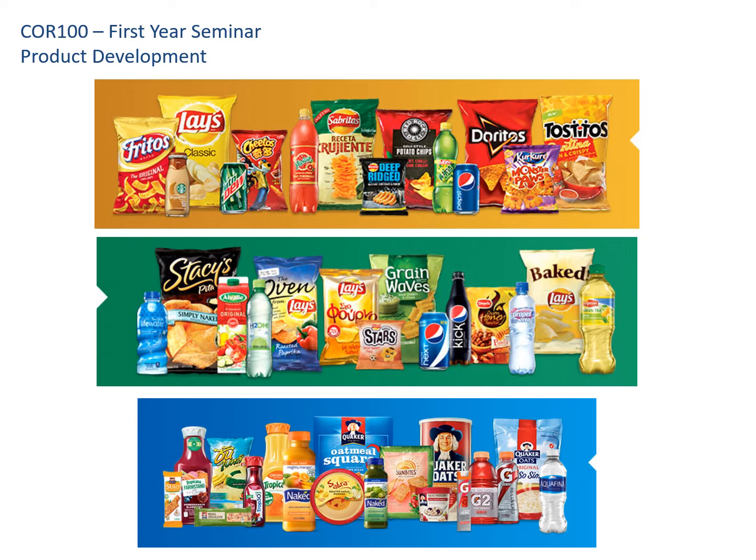The middle one is better for you, so it's a little bit healthier in a sense. And then the top one is fun for you. Those are products that they're not trying to be healthy, they're just trying to be tasty or that sort of thing. Hard to describe snacks as fun, but that's what Pepsi does. So they will group those products that way so that they can market them in a similar way to similar kinds of consumers that are looking for those kinds of products.